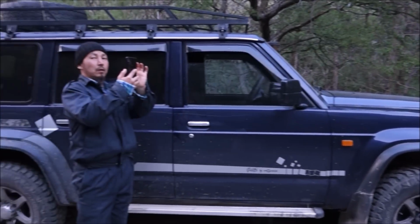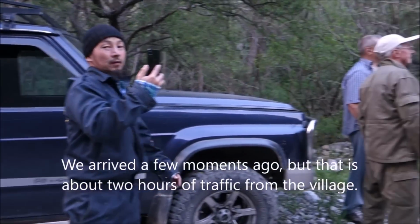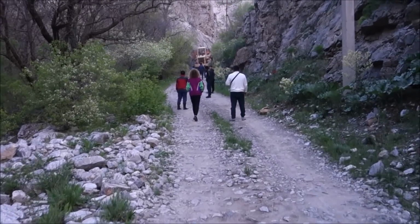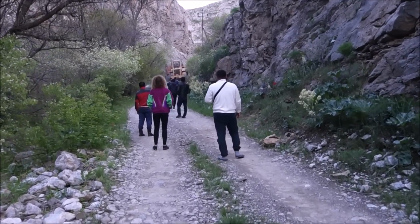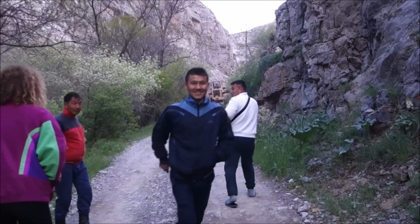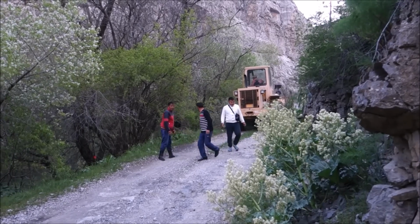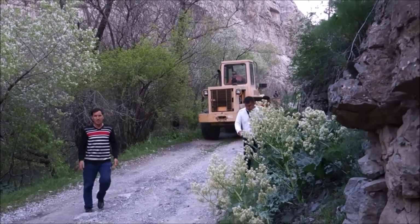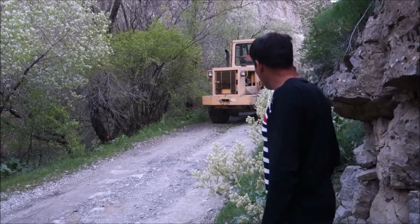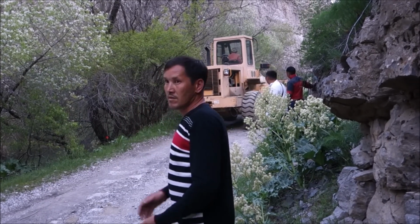Bonding with all the local Kazakhs. You can see all the traffic that's built up behind here. Let's go focus on the action here. He's pushing the wheel. What is it? I don't know. I think he's got to take another push at it. Maybe not. What is this? Don't know.